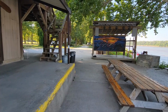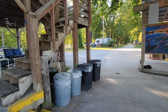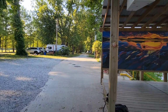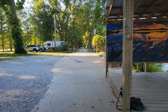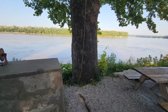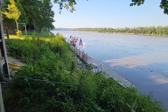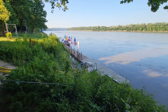And most of this over here is RV camping, the first few spots, and then down towards the end is more of the tent camping. And they've got a boat ramp out here. There's a lot of kayakers that come and go from here. During certain times of the year, there's boats that are parked about here, and people stay here for months.